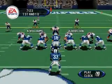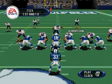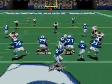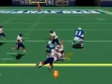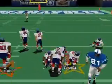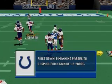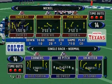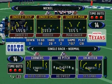The Colts line up with three wide receivers. Cut. Manning throws right. Ismail found a seam in the defense and did a great job bringing the pass in. He just makes it look too easy out there.